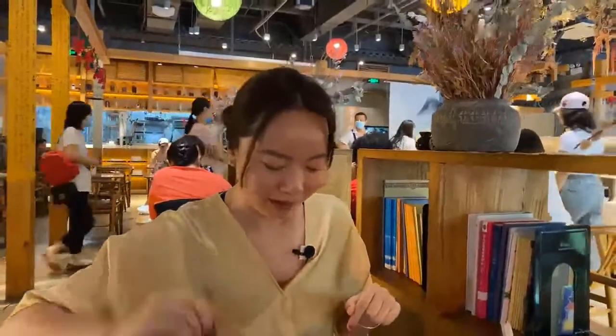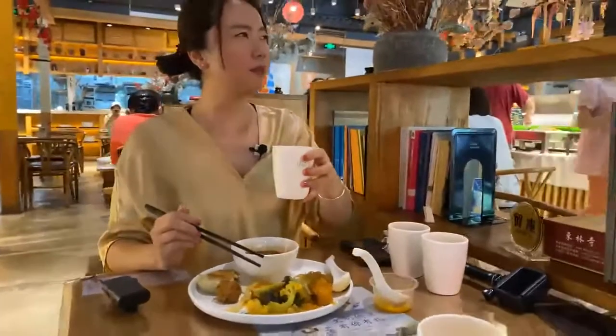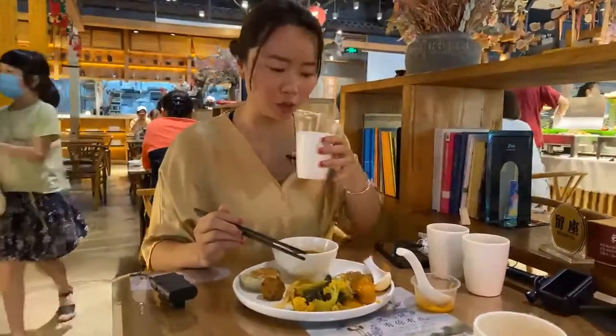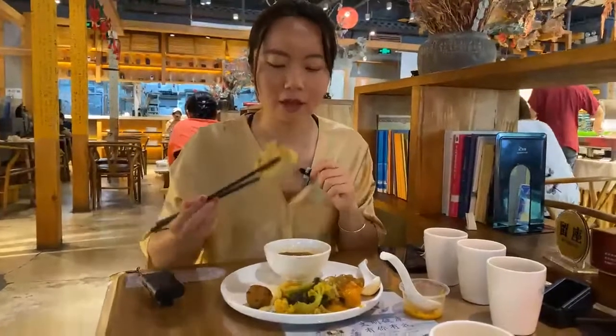That's good. So I'll eat just some more, and I'll show you that this is a milk tea, a vegan. Sorry, if it's vegan, how can it be milk tea? Oh, sorry, soy milk maybe. Definitely soy milk. So, soy milk tea, and let me just have another bite of this. I love this.